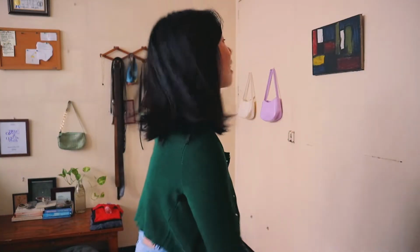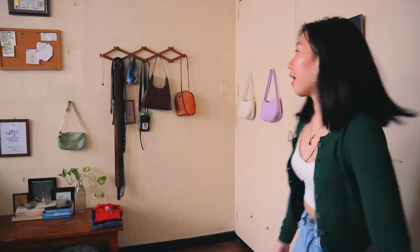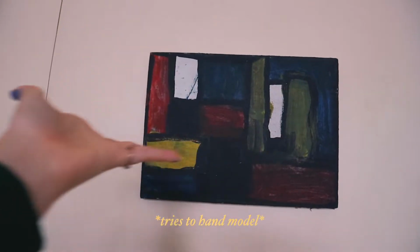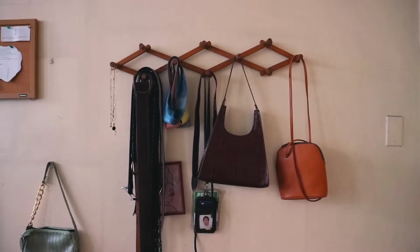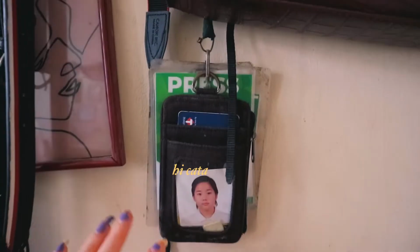So the first thing you see once you enter is this area. This is this corner. Oh, oops. Okay. So anyways, as you can see, I have my bags laid out over here. This painting was my brother's. Like my older brother, he painted this before when he was younger, and he never took it away from his room, so I just claimed it as mine. This over here is my bag rack. The bags that are placed outside, those are my daily bags if I go out. Aside from that, I have my school ID over here.